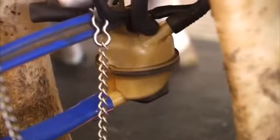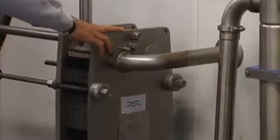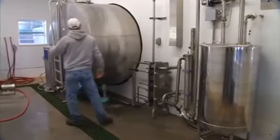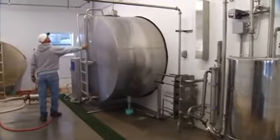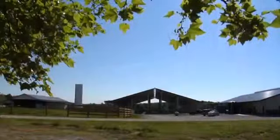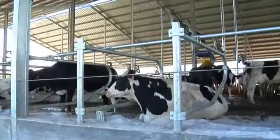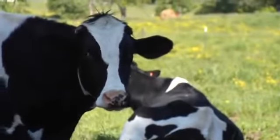The milk coming out of the cow is roughly 100 degrees, and the faster you can get milk below 40 degrees, the better quality the milk's going to be. So we use a plate cooler here, which interchanges with well water, and it'll actually bring the milk temperature down to whatever the water temperature is before it goes into the tank. We built this facility based on all the technology and modernization that was available to us in the dairy industry, and we're able to better take care of our cows.